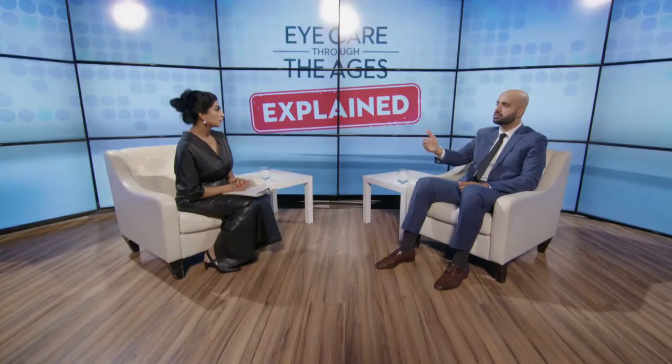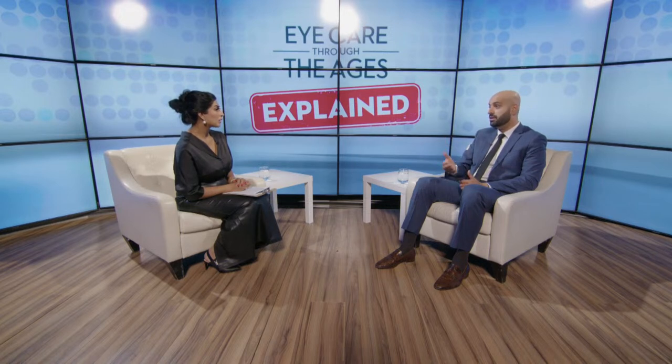Yes, absolutely. So there's a whole new category of lenses which are called extended depth of focus lenses, as well as trifocal lenses. And what these do is not only do they correct for the cataract, they also correct for the myopia or hyperopia or astigmatism that somebody has, and they correct for the presbyopia. So we spoke about presbyopia earlier, which is the inability to see at near. With a multifocal lens, a patient can see far, so they can drive a car without glasses. They can see intermediate, which is like iPad vision, and they can see near, which is cell phone vision or reading a book, for example.